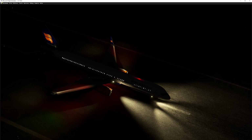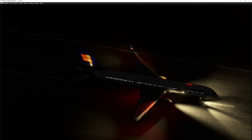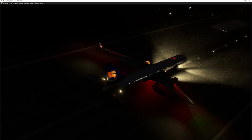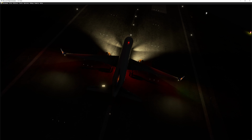It's 95% there. There are just still a couple of tweaks that I have to do, but it's pretty much there. I spent a lot of time to make sure it looks, I think, as accurate as it can look, and in my opinion, it's really one of the best night lighting in the sim. Okay, so that's it in terms of this video.